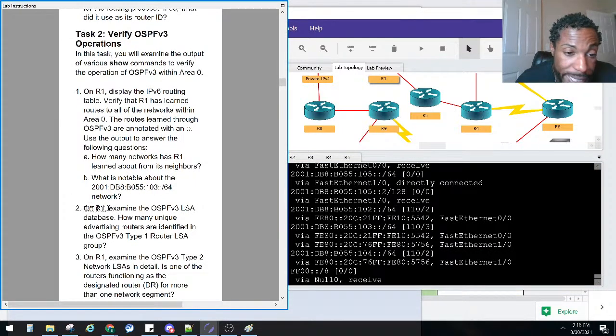Whatever. On router 1, examine the OSPF version 3 LSA database. Y'all know how I feel about the LSAs, man. There's like 11 of them, and I have yet to memorize them. But let's go ahead and take a look. How many unique advertising routers are identified in the OSPFv3 Type 1 router LSA group?